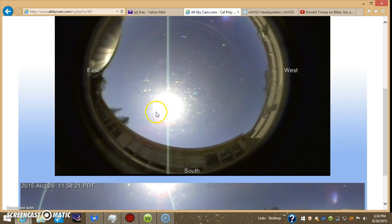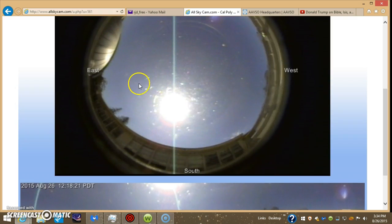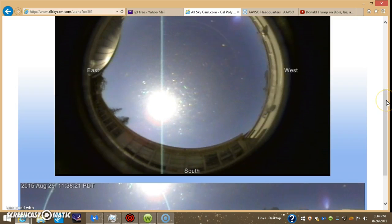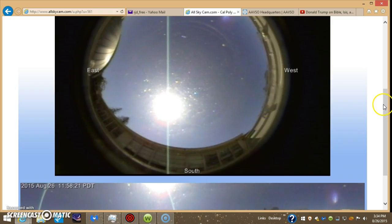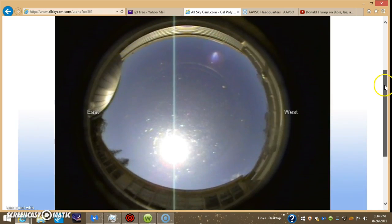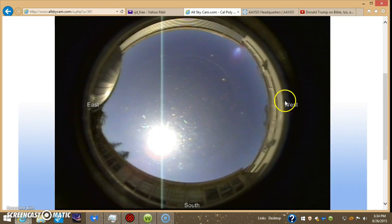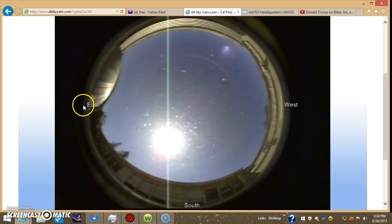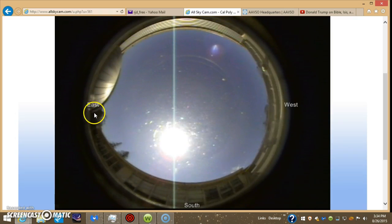Now, for some reason, like I said, it's a fluid and dynamic situation. Everything's moving. We're moving relative to it. It's moving relative to us. And the sun's moving relative to it, everything. So we're going to catch different shots, different days, different times. But these have been consistent so far since August 20th anyway. I caught some good ones this morning over there in Tierra del Sol.